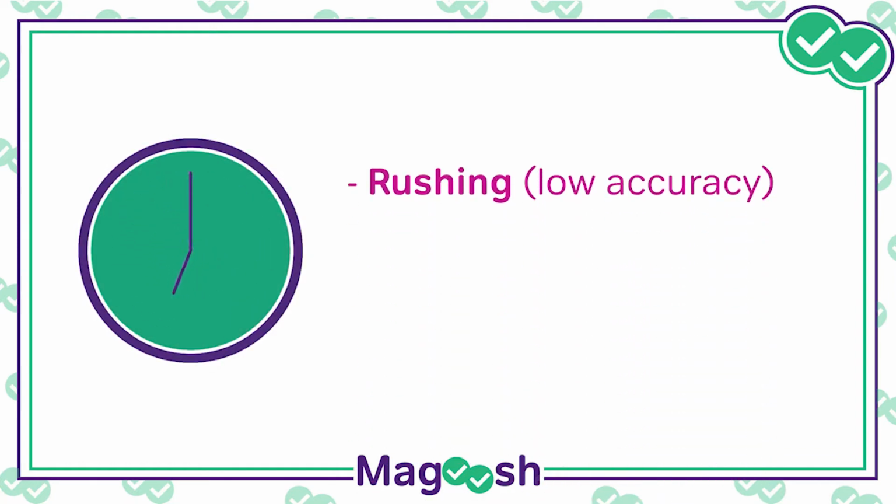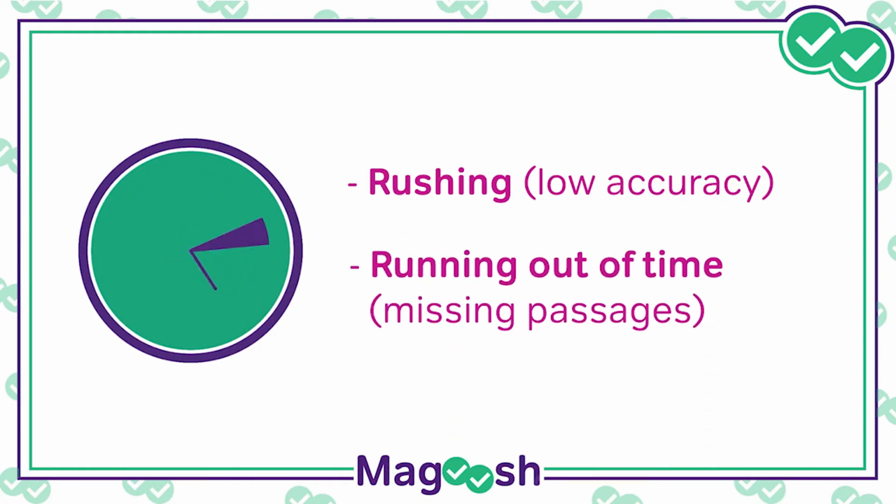But many students find that they're either rushing through them with low accuracy or only able to do 2 or 3 passages. One of the things we hear a lot from frustrated students is that there isn't enough time on the test to take notes.